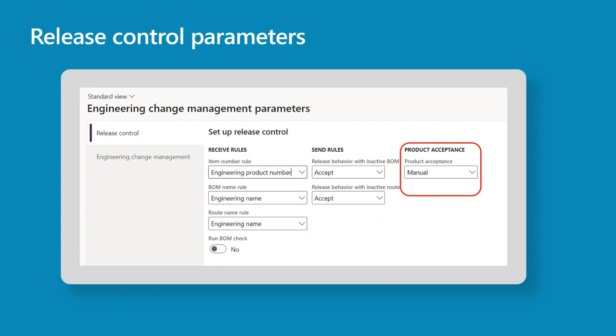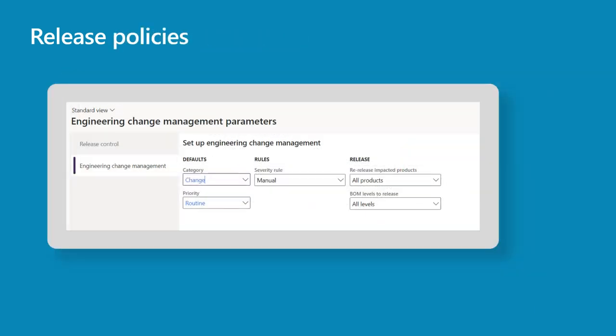In our case, we are manually releasing it and approving it in the operational company. Once you know the process is working, we should change it to automatic and use workflow to make it quicker for the business. We'll cover the manual process in more detail.